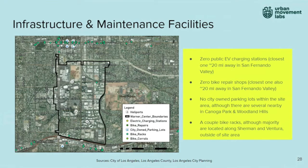There are some city-owned parking lots that are north and south of Warner Center, but there are plenty of parking garages and parking spaces in Warner Center itself. And then in terms of bike racks and bike infrastructure, the majority are located outside of the Warner Center, with only a few being in some of the Westfield properties. I'll also say that right now there aren't as many scooters in Warner Center, but there were scooters and other dockless micromobility devices previously during the summer.